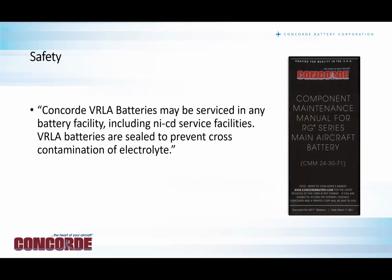Okay, Concorde valve-regulated batteries may be serviced in any battery facility, including a nickel-cadmium battery facility. Valve-regulated batteries are sealed to prevent cross-contamination. They used to say you have to have two shops, one for lead acid and one for NiCad. But if you're working on a Concorde battery and it's a sealed battery, there's no chance of cross-contamination to the NiCad or wet battery cells. So you can work on that in the same shop.